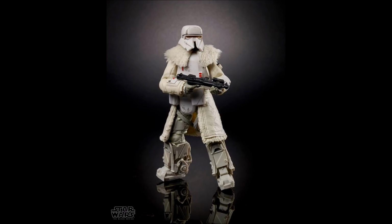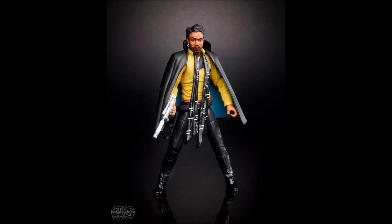I love the fact that it combines a lot of different armors from different stormtroopers. You do have, for example, the snowtrooper body together with the helmet of one of those Rogue One troopers, and then there's another mix there, but it looks amazing, so can't wait to get that.